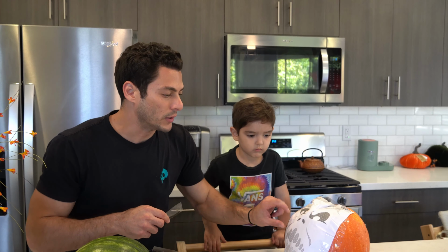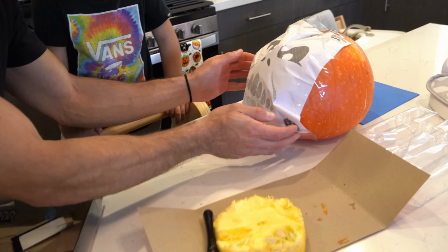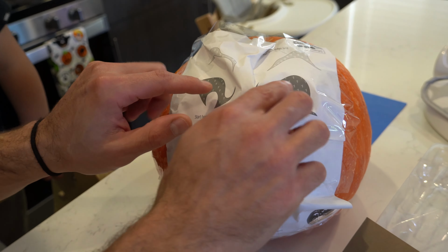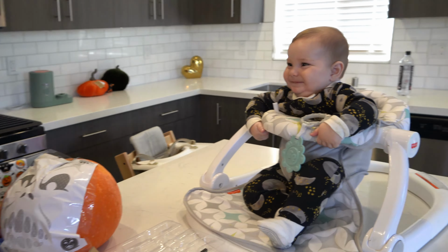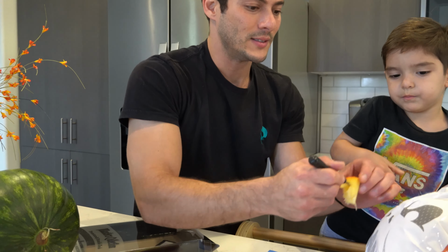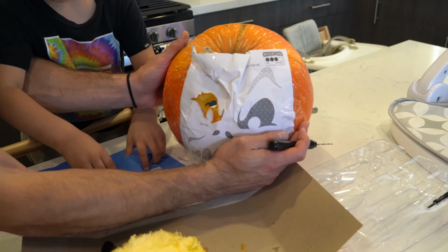They have it numbered, so it tells you what to do first and so on and so forth. So we're gonna start with one, which is the eyes. You got this? Are you ready? Let's carve your first pumpkin, dude. Let's do it. Check that out. Yeah, see? You got the eye. Nice. That's pretty cool.